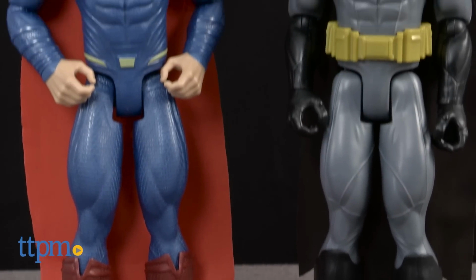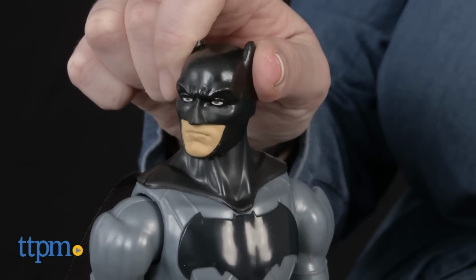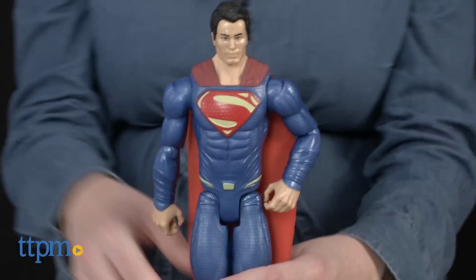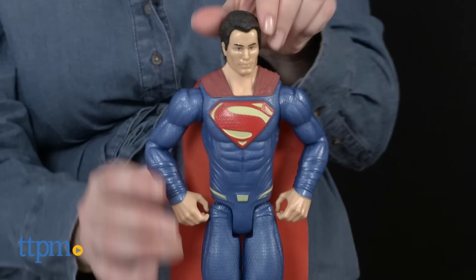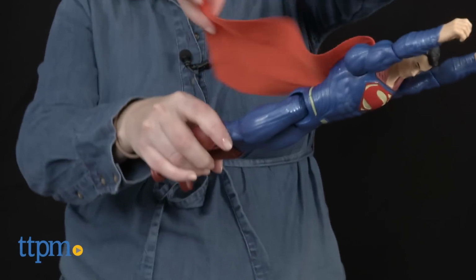Batman vs. Superman, Batman and Superman action figure 2-pack from Mattel. This comes with two deluxe 12-inch action figures of Batman and Superman featuring movie-realistic details. Each figure is highly poseable with 9 points of articulation for action-packed play and dynamic display poses. Though the figures are made of plastic, their capes are made of soft fabric.